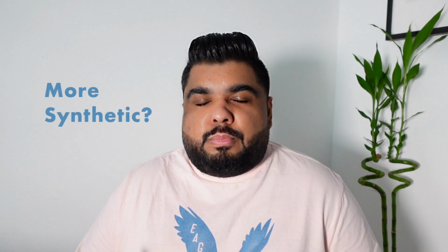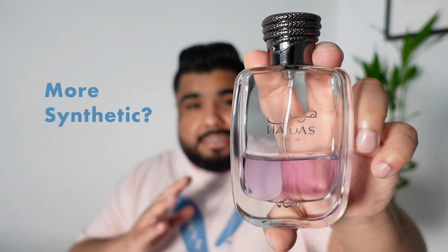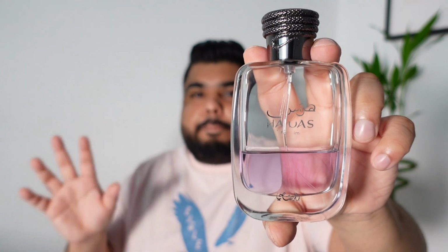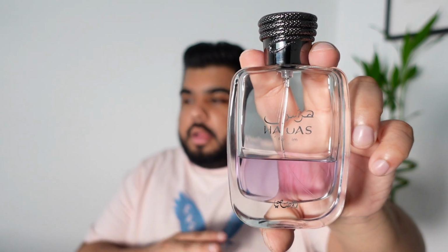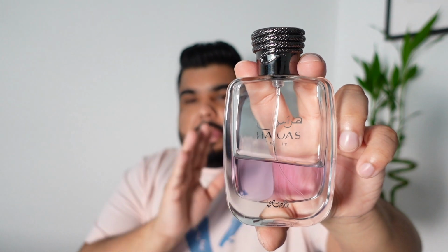Which one is more synthetic? I would have to say it's Hawas. Hawas Ice is still synthetic, I won't say it's not, but Hawas Ice is slightly better blended than this one, and it's only slightly lesser when you compare them side by side.